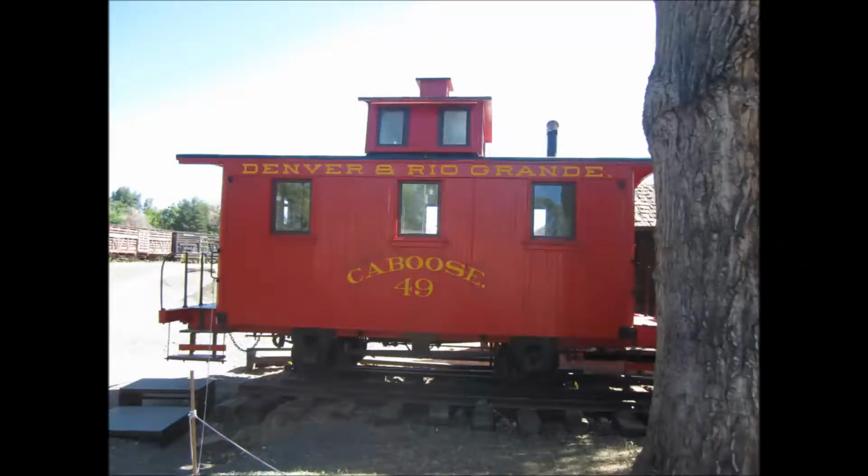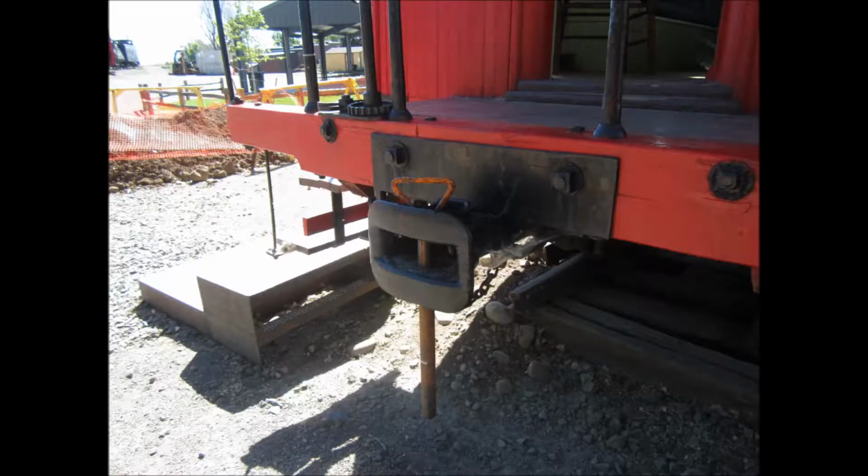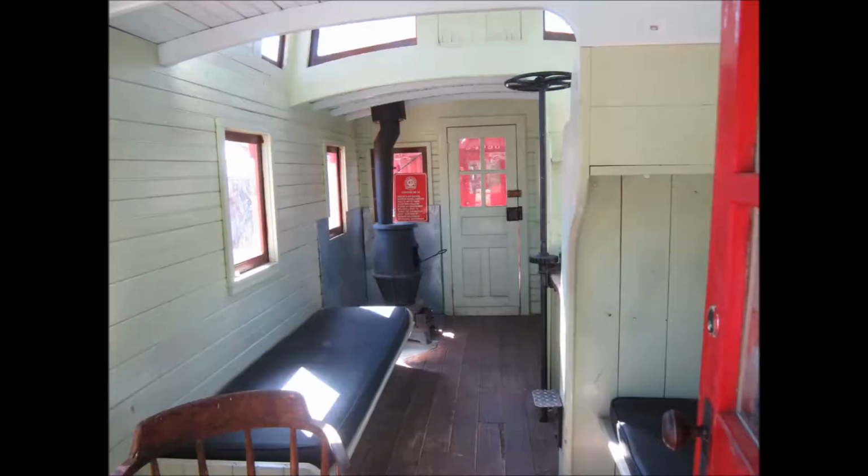So right next to Standard Oil number 1 is Rio Grande Caboose number 49, a narrow gauge bobber caboose. This caboose still has the old style link and pin couplers which were used before the knuckle couplers until the 1890s. The caboose was built in 1881 and only has the cupola seats on one side.